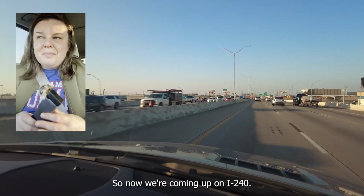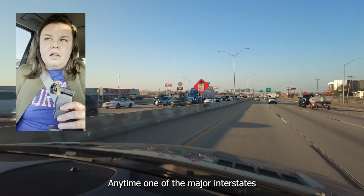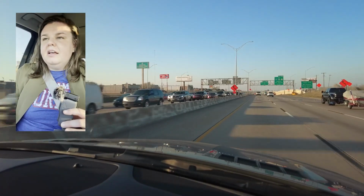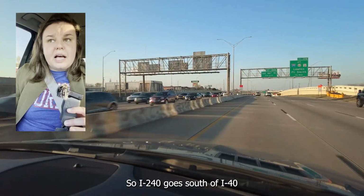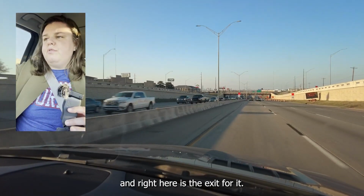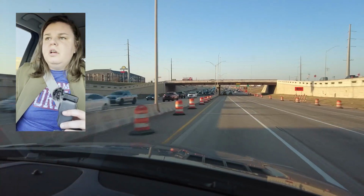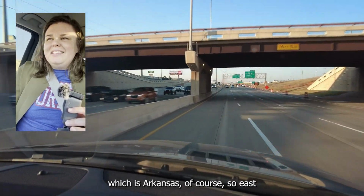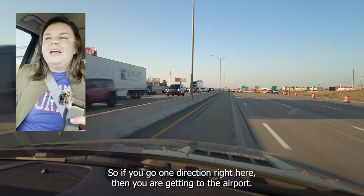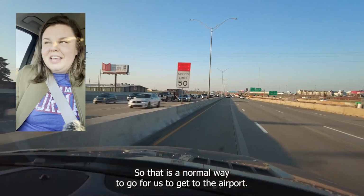Okay, so now we're coming up on 240. So 240 is, of course, a bypass. Anytime one of the major interstate numbers has a 2 in front of it, it's a bypass. So 240 goes south of I-40. And right here is the exit for it. You can go the Fort Smith direction, which is Arkansas, of course, so east. And then you could go the Lawton direction, which is, of course, west. So if you go the Lawton direction right here, then you are getting to the airport. So that is a normal way for us to get to the airport.